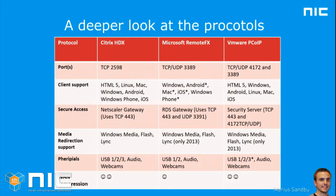Now, all of these three different vendors or protocols also have secure access deployments. So for Citrix, we have something called NetScaler Gateway, which publishes all the traffic using port 443. So it tunnels all the traffic. Now, Microsoft, with their RDS gateway, uses the same, except you have the option to use UDP as well as TCP in the latest release. This is in order to optimize performance.